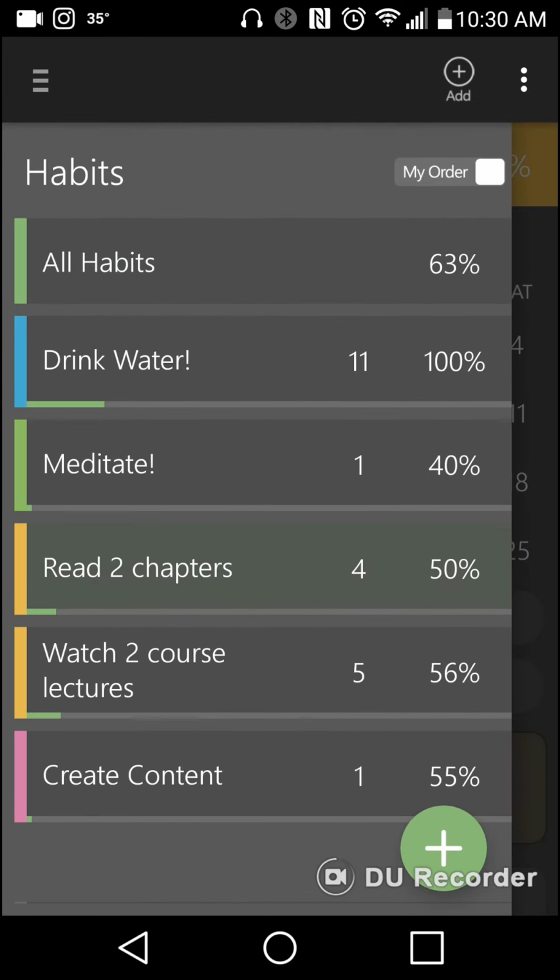So check out HabitBull. I'm not sure if it's available for iPhone, but you can check that out with the iTunes Store or the store for the applications for Apple phones. I use an Android phone, but again, this is HabitBull. Check it out and let me know what you think.